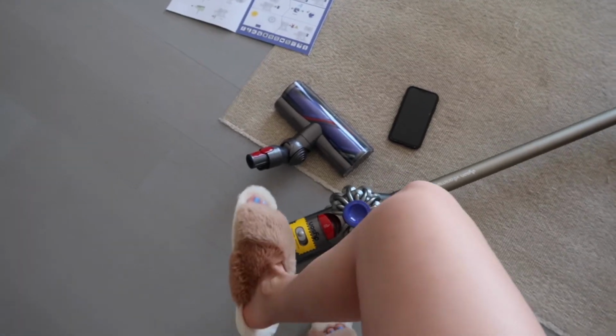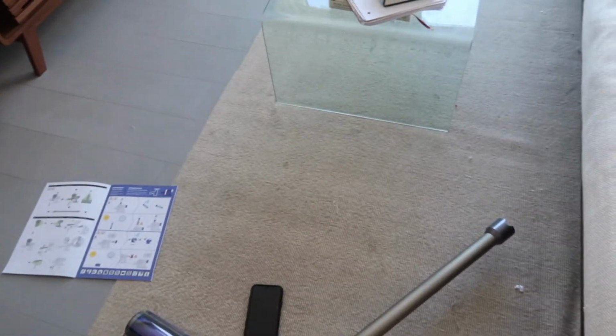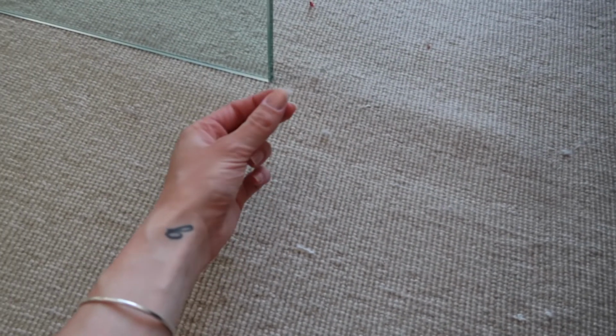I'm gonna put this little piece on, vacuum everything, because as you can see, this carpet literally attracts so much of my hair, and there's always these little fuzzies from the rug that are all over the rug, and our other vacuum would not vacuum it up. So I'm so excited to use this for the first time.